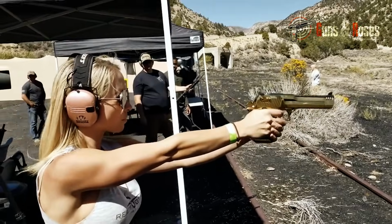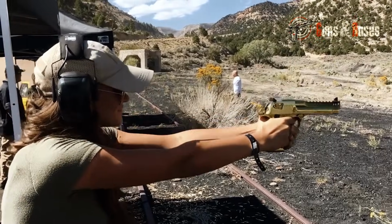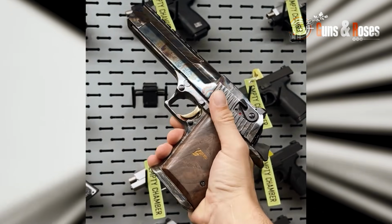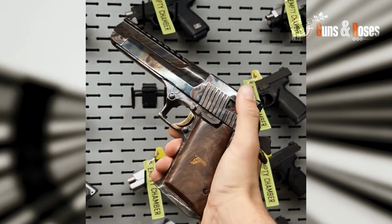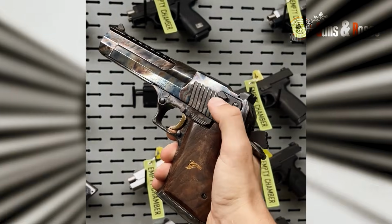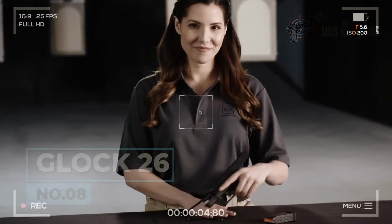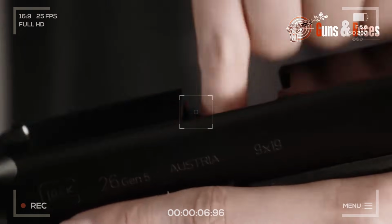Definitely an idiot move to bet your life on a pistol like this. And yet, somehow, every year, somebody does. Trusting a Desert Eagle for defense? That's not brave. That's blind. No way. After the oversized flex of the Desert Eagle, we're dropping into something that looks practical, but really isn't.